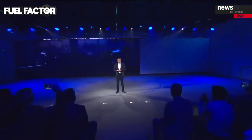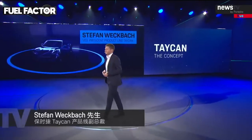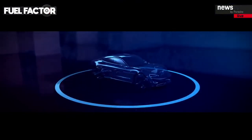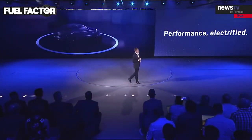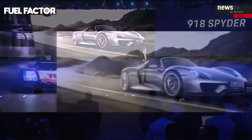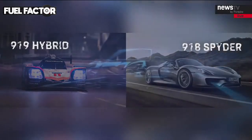Ladies and gentlemen, what makes the Taycan so special? It's easy. It's a Porsche. And not just in name. The Taycan is a high-performance sports car. It shows the transfer of technology from motorsport to series production. In this car, we see the DNA of the 918 Spider Super Sports Car and the 919 Hybrid, our three-time winner of Le Mans. That's clear as soon as you sit behind the wheel.